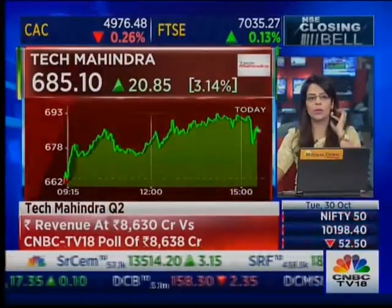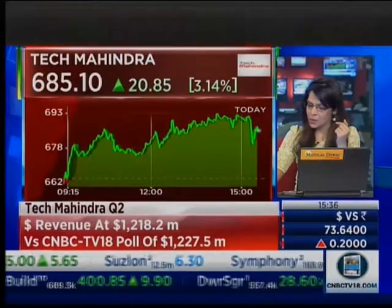Okay, we've got the Tech Mahindra numbers out on your screen. That is the rupee revenue number. The dollar revenue has showcased a growth of about 0.5%. We're talking about 1218 on the dollar revenue front. Constant currency growth is about 0.4%. So the dollar revenue number is more or less in line, a shade better than the poll that Rima had shared with us.